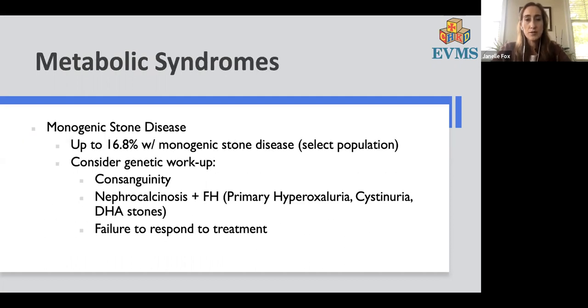Metabolic syndromes that are associated with stone disease. So when we look at our monogenic stone disease, we would consider doing a genetic workup if there's a known history of consanguinity in the family, or if there's a family history of nephrocalcinosis plus we see that the child has nephrocalcinosis. The conditions we're more likely to find are primary hyperoxaluria, cystinuria, or DHA stones, or if they fail to respond to the conventional treatments.